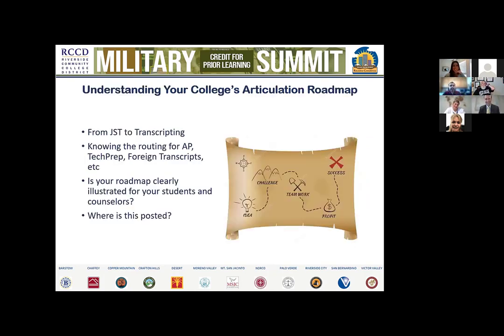So from JST to transcript. The way that we do this at our institution is basically once students' transcripts have been evaluated by our evaluations department, and everything has been approved by faculty, administrations, counselors, etc., our IT team was able to find a way to transcript military coursework into our military transcript. For more information on that, you can always shoot me an email or contact one of us, and we will gladly give you information on how our IT team was able to do that. It was huge. I know it took a while for them to do that, but they were able to transcript our military coursework into our regular college transcripts.